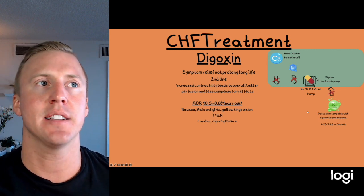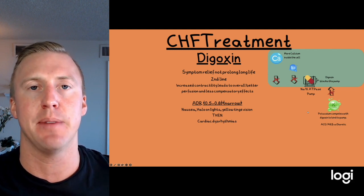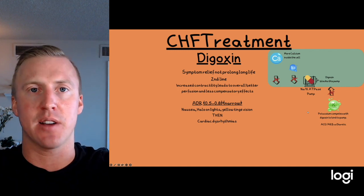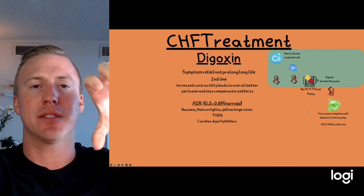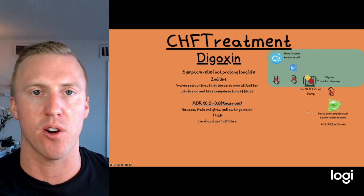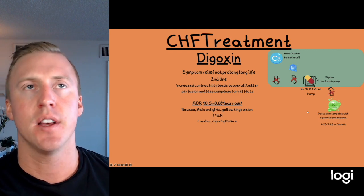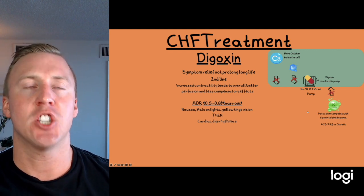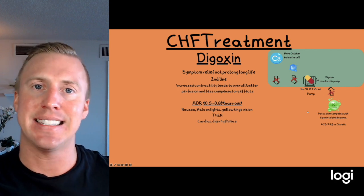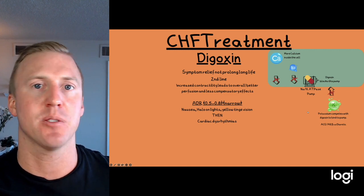How it works, you guys, we're not going to get super into it, but when we look at the sodium potassium ATP pump, after a contraction happens, we push out sodium, which then pushes out calcium. If we block that, sodium stays in, so calcium will stay in with it, and we get better contractility of the heart overall because we're keeping more calcium inside the cardiac cells. The only thing with digoxin is potassium will compete with digoxin at its ATP pump. So that's why you need to be very careful with your potassium levels with digoxin.